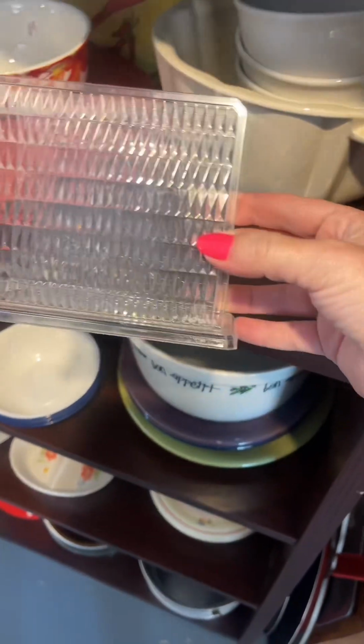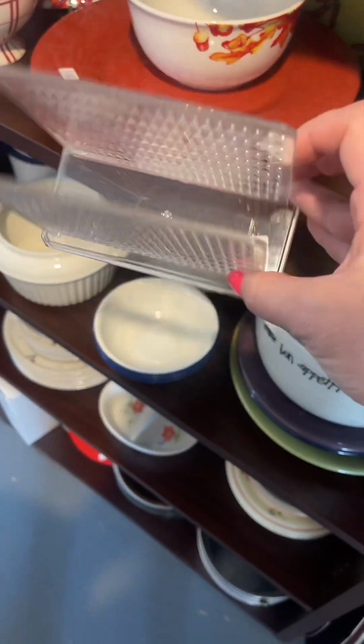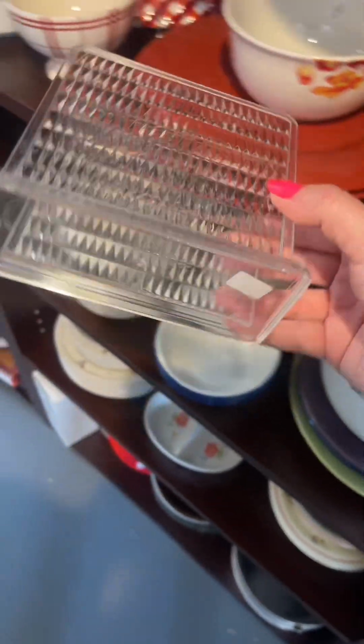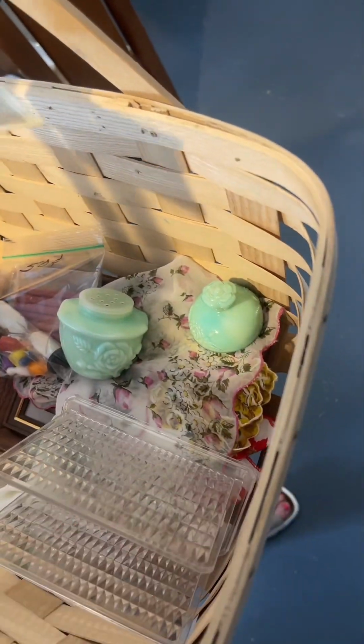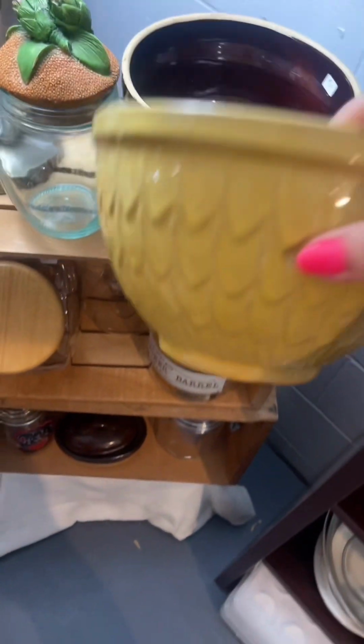I've been looking for a napkin holder that is upright like this. I really like the acrylic look of this. It said made in the USA, so I'm going to just say that it's vintage. What do you guys think? Surely if it's made in the USA, it is, right?